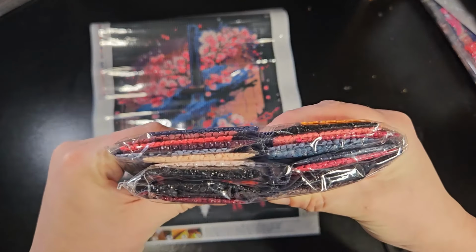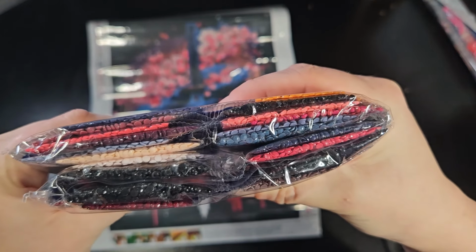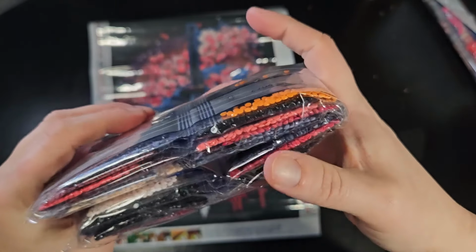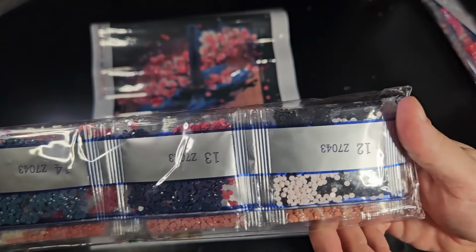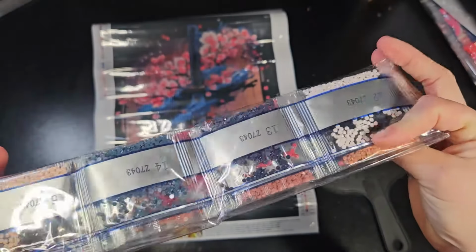Guys, we're broken. A lot of reddish pink colors, some blues, creams, a lot of black type color in there. And a tiny little speck of orange. There's a pretty small amount of this cream, a pretty small amount of that gray as well. That cream color there. So, yeah.